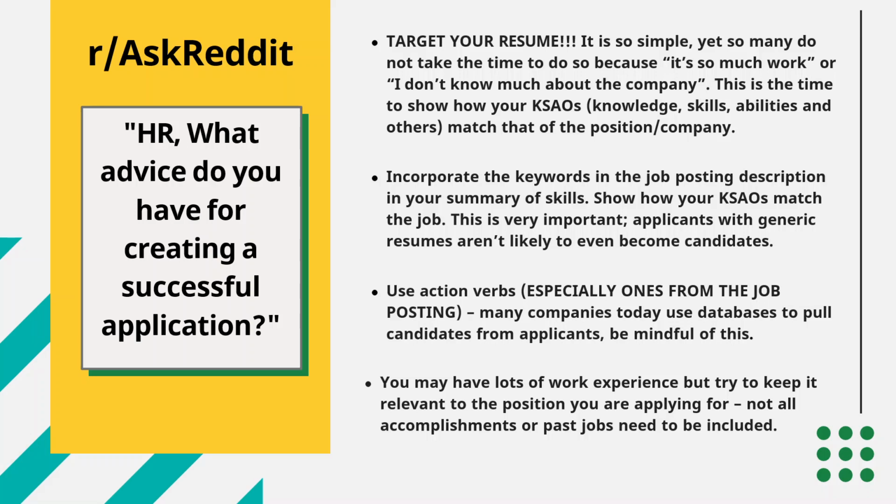Show how that acronym, KSAOs, knowledge, skills, abilities, and objectives, match the job. So show all of those things, your knowledge, your skills, your abilities, your objectives, and how those line up with the job you're applying for. Again, generic resumes don't catch the eye of the recruiter. Use action verbs. So again, using that active voice is going to be very helpful. And again, for that job scanning piece, it's going to help you.